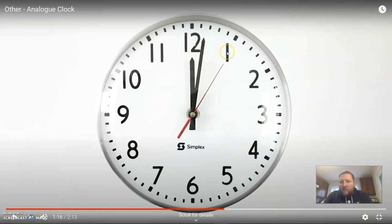And each time it passes one of these hours or one of these big numbers, that's an hour, right? So this short hand, when it's between the 12 and the 1, it's 12 something. When it's between the 1 and the 2, it's 1 something. I bet you remember that, huh? So there's also this longer, skinnier hand. That's called the minute hand.